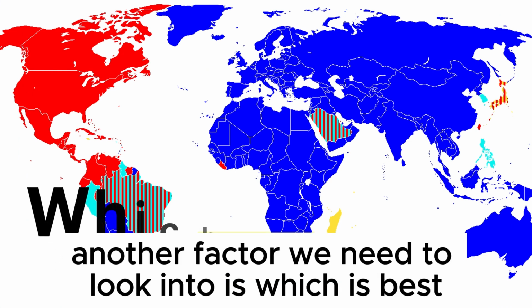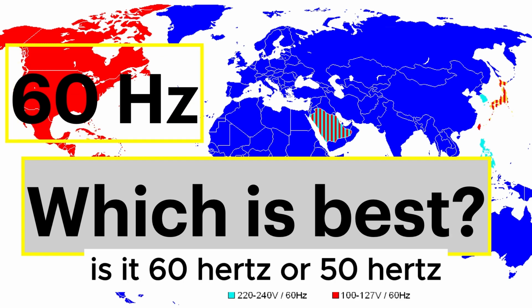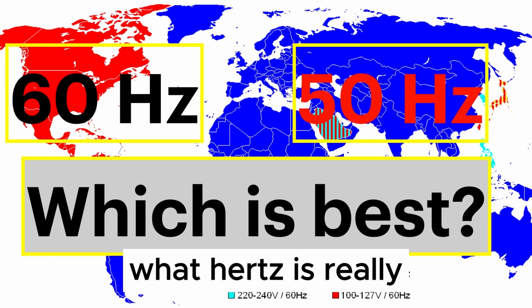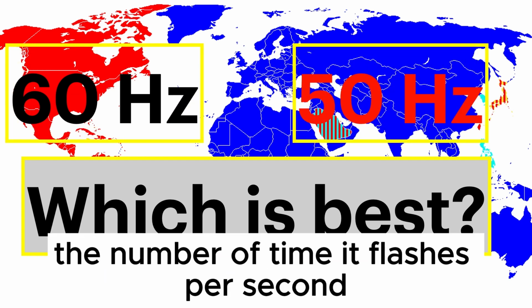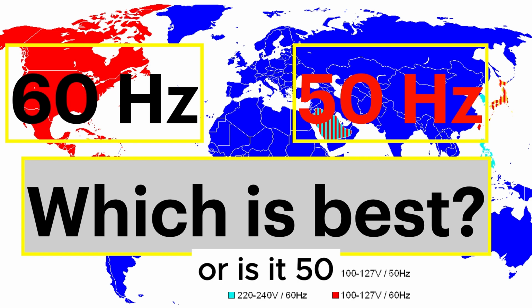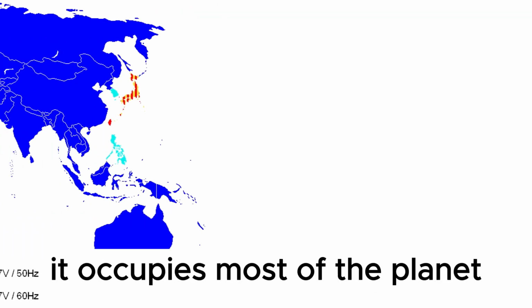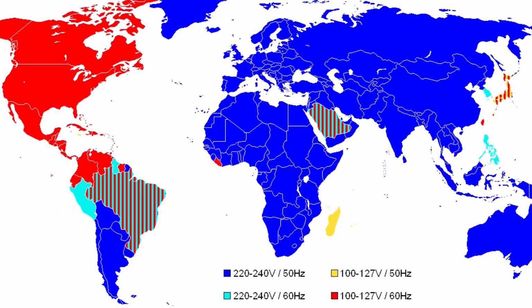Another factor we need to look into is which is best. Is it 60 Hertz or 50 Hertz? Well, Hertz is really the number of times it flashes per second, invented by a chap called Mr. Hertz. So is it 60 or is it 50? So we can see obviously 50 is more popular because it occupies most of the planet.